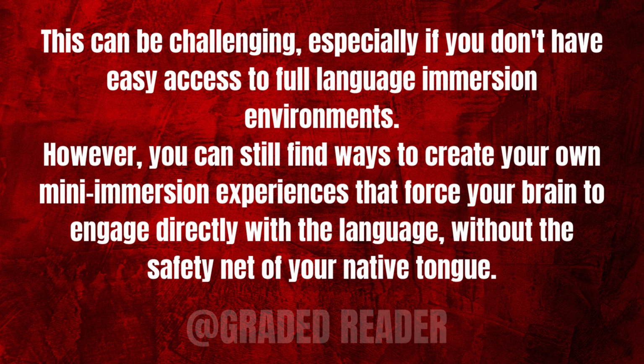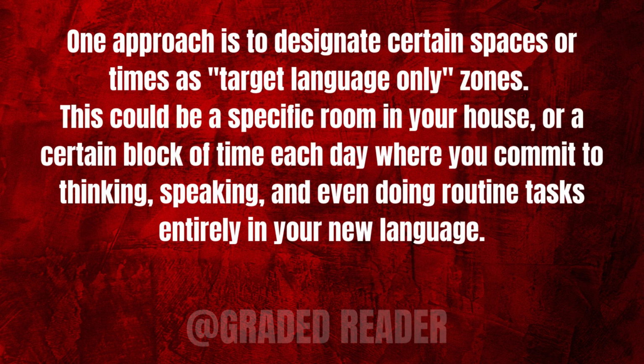However, you can still find ways to create your own mini-immersion experiences that force your brain to engage directly with the language, without the safety net of your native tongue. One approach is to designate certain spaces or times as target language only zones. This could be a specific room in your house, or a certain block of time each day where you commit to thinking, speaking, and even doing routine tasks entirely in your new language.